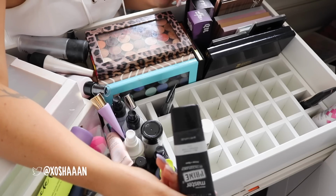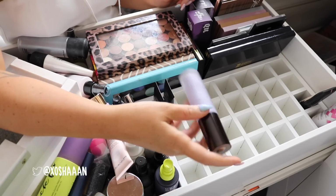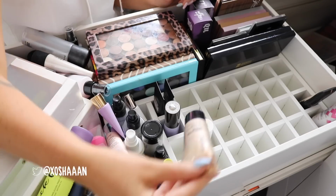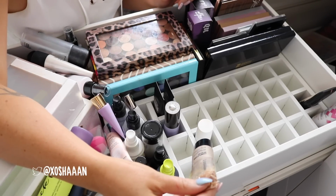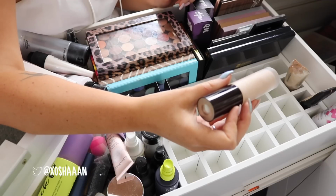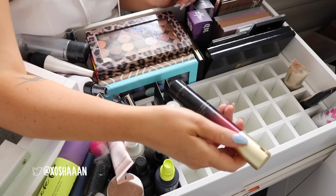Master Prime, Blur and Smooth, definitely keeping that. This is new and I want to try it out, so I'm going to keep this. This is the new First Light Priming Filter by Becca. And I'm also going to keep this. This is my Complexion Rescue Tinted Hydrating Gel Cream by Bare Minerals. It's so nice. I've also got the Becca Backlight Priming Filter, which I'll keep, which means I'll probably get rid of this one because it's very similar.